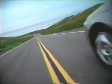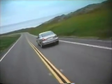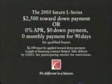Life is full of difficult choices, and some not so difficult. When you purchase an elegantly redesigned mid-size 2003 Saturn L-Series, you can choose $2,500 toward your down payment. Or get 0% financing, zero down payment, and zero payments for 90 days. Unfortunately, this not-so-difficult choice ends January 2nd. Purchase a 2003 Saturn L-Series and get $2,500 toward down payment. Or 0% APR, zero down payment, and zero monthly payment for 90 days. See participating retailer for restrictions.